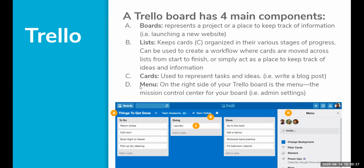The menu is D, which is on the right side of your Trello board. So the menu is essentially like your admin settings. This is where you can go to invite different team members to have access to the things to get done board. And it also is your mission control center, I guess you could say.